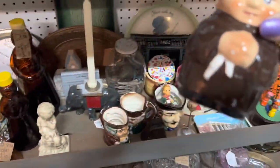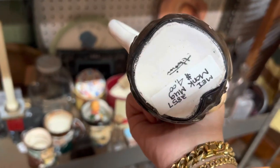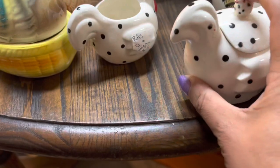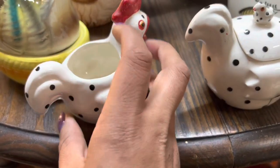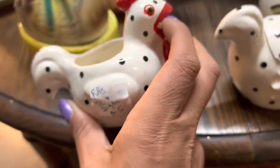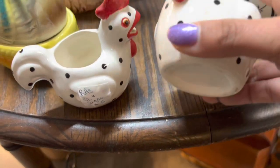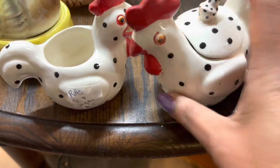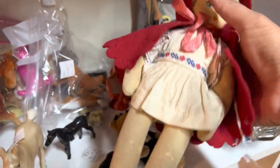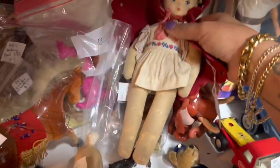Little fire truck. He is a hobbyist piece. He's only $4. I can forgive that it's not the original, but it looks new. This is a fun sugar and creamer. $5. $5? Well, I love the polka dots. It's got a little hairline on the top lid here, but for $5, I'm not really going to think twice about it. Red Riding Hood. She's kind of messed up, and her face isn't speaking to me the most. I'm gonna leave her behind.